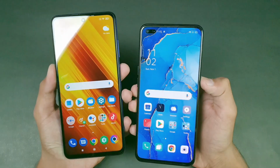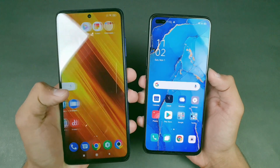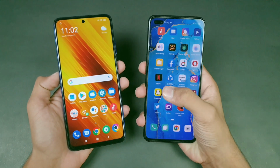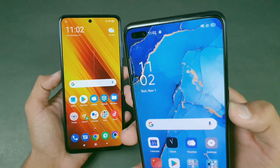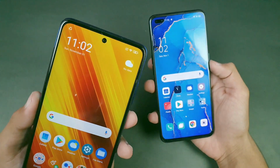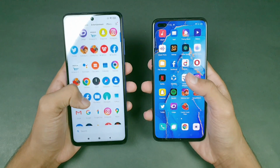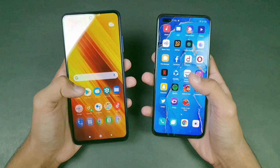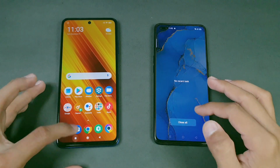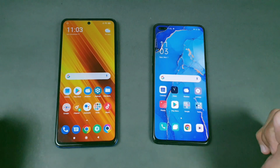And as you can see, both phones give you a very different display. We have a Full HD IPS LCD display on the Poco X3 NFC compared to a Full HD AMOLED display on the Oppo Reno 3 Pro, but we have a dual front-facing camera inside this punch hole on the Oppo Reno 3 Pro compared to a single front-facing camera inside this punch hole. And also we have a 120Hz refresh rate display on the Poco X3 NFC compared to 60Hz on the Oppo Reno 3 Pro. And guys, everything is closed in the background and no app is running in the background, and also the same Wi-Fi network on both phones.